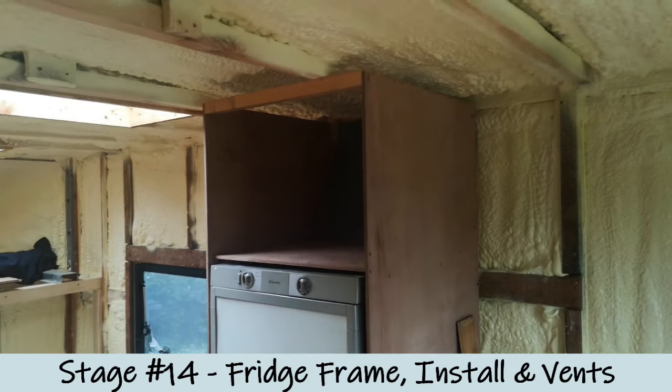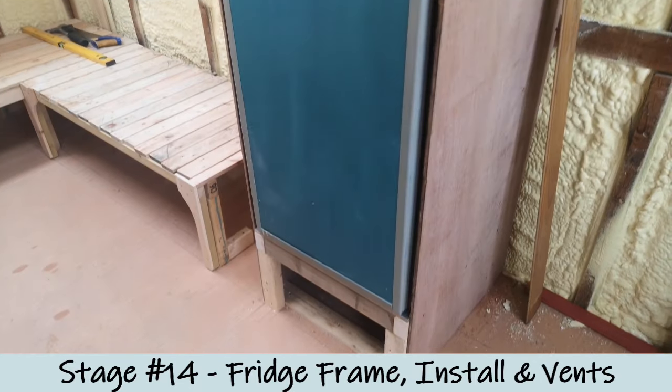And so there we are then. The fridge is in. So that's done.